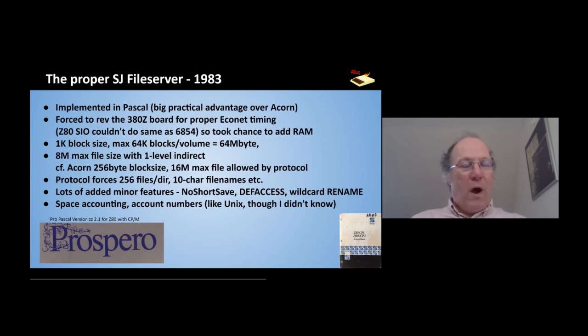The way that then worked out to get you one level indirect meant that the maximum file size you could have was 8 megabytes, as against the protocol allowing you 16 megabytes. But again, if you've only got 64 megabytes total, not being able to have files bigger than 8 megabytes was never a practical issue. So the Acorn server on floppies, the 256 byte block size probably was a win, because you got less wastage, and on a small floppy that was probably valuable, but we got more performance, and it grew more easily. So overall, those numbers all worked out rather well.